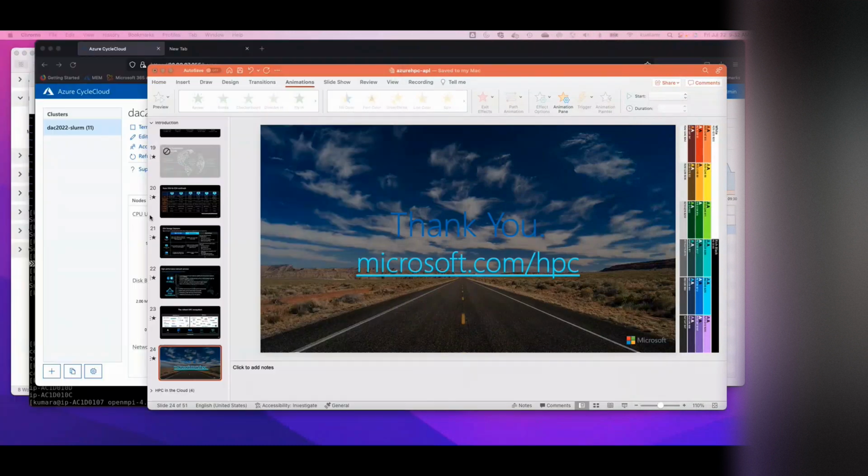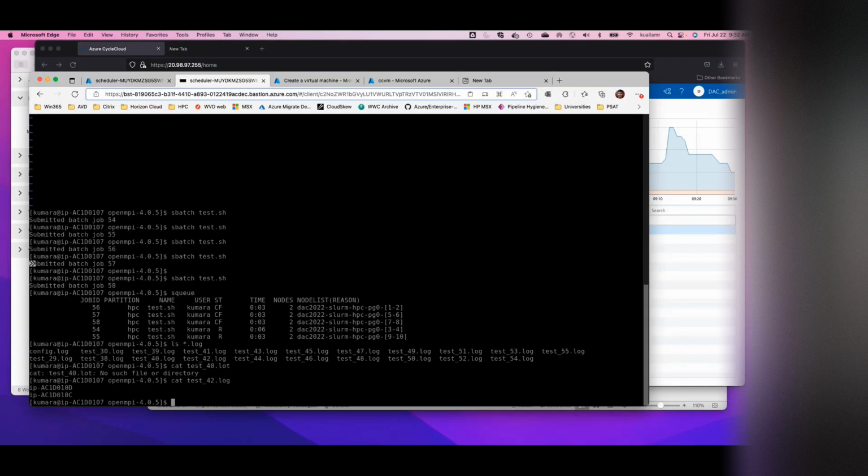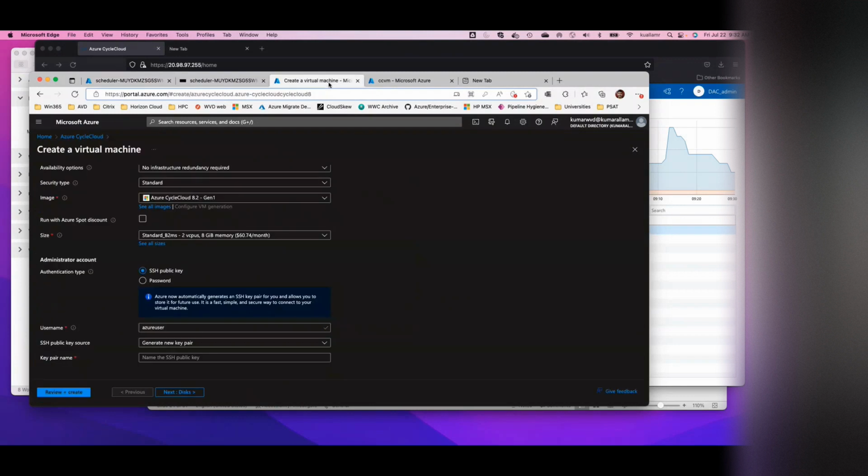Okay, so that's pretty much it. I just wanted to give you a high-level overview of it, but I highly encourage you guys to check it out from the Azure portal if necessary, if your organization needs these high-performance workloads in Azure. Thank you.